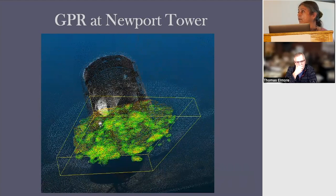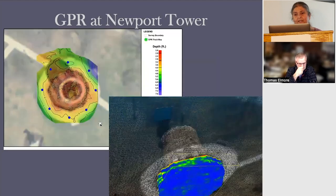Here's a cluster of boulders, another cluster of boulders beneath that column, another cluster of boulders, another. So every column, you can see an area of higher amplitude reflections beneath them. Remember when I said, oh yeah, that looks like a horizontal layer? The first survey we did find a horizontal layer.